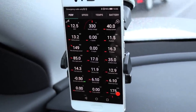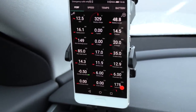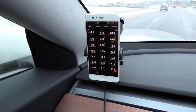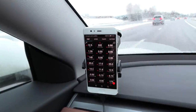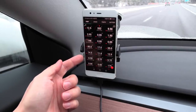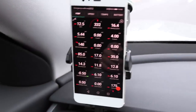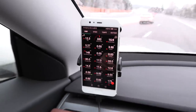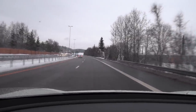So it's kind of funny, right? Because this long range is way more powerful than the performance. When did that happen? Maybe below 40%, below 50%, then suddenly the long range is faster than the performance. And I also noticed that the battery is sucked lower now. You see, well, let me zoom in to see better here. So 14 degrees, it's 1.5 degrees lower than the performance. So I will just keep an eye on it, keep driving down to Oslo and see what happens over there.